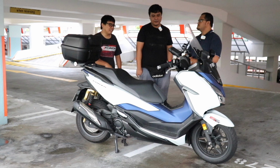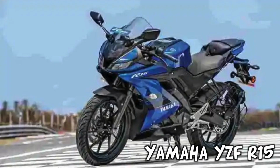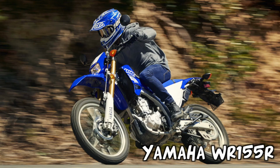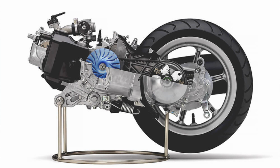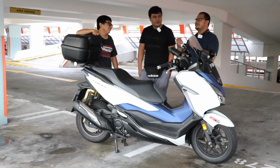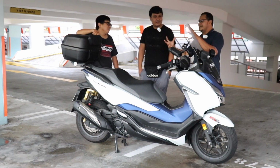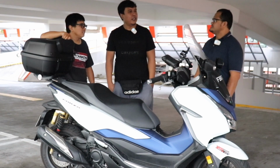True, quite recent. And one of the things about Yamaha, the R15, SXR 155, WR155, MT15, the NMAX, they use the same engine. All the same engine. So they capitalize on this engine, which means riders have more options. It's a good engine anyway.